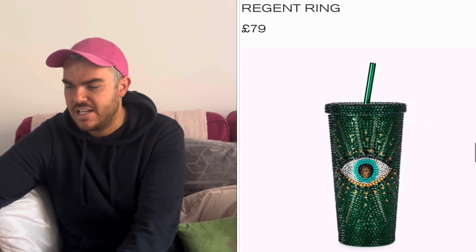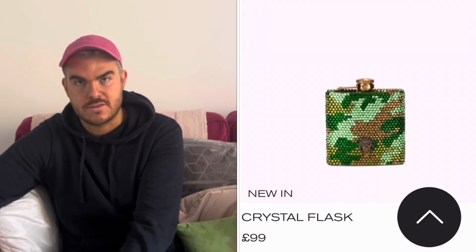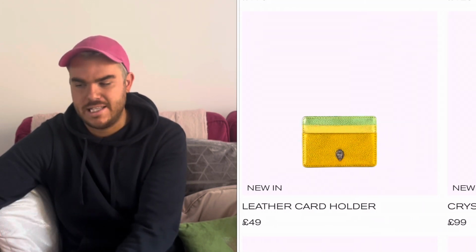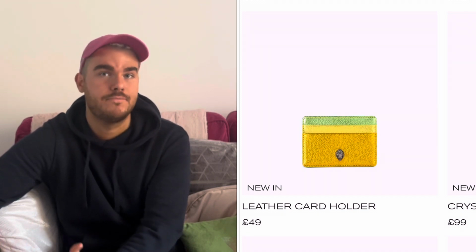Crystal tumbler, if you're feeling super duper bougie. A crystal hip flask, again, if you're feeling super, super bougie. I actually really like that. I love the colours in that camo. I think that's really lovely. Leather card holder, lime green, lemon yellow. Can't go wrong. Nice and bright, you know.